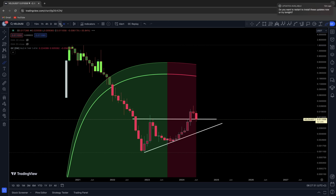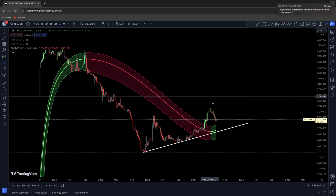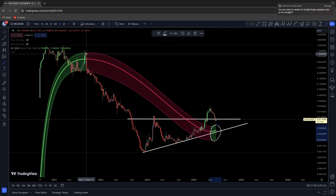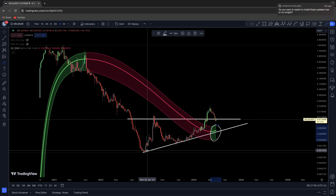If we look at the Gaussian on the weekly, what you'll notice is for the first time in a very, very long time, back here when we topped out on the 13th of May, we actually flipped green on the Gaussian. And it's the first time it's done that since we entered the red zone back in September 2021. And we actually came out of the green and really just capitulated here.